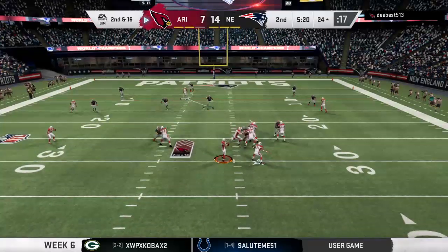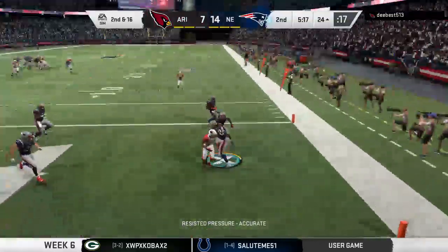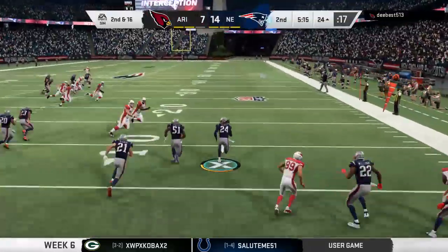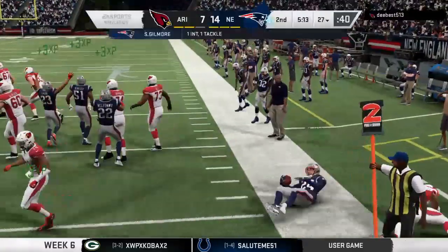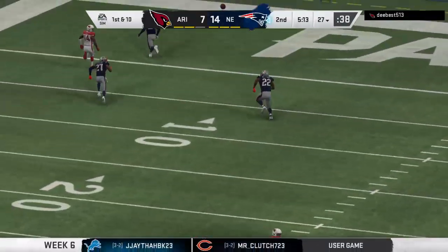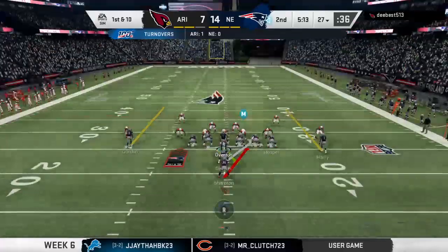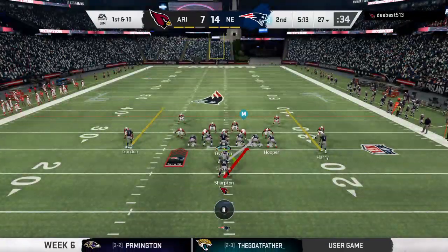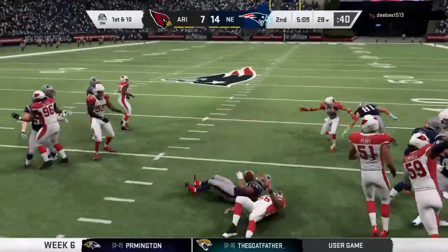Now on 2nd and 16, Murray. And this is going to be intercepted. Picked off by Stephon Gilmore. And he is all the way up past the 25. And that's a great example of ball skills right there, partner. You and I do a lot of games, and I can't tell you how many guys look to run with the football before they've intercepted it. So that's a nice job of focusing on the task at hand and coming away with the interception.